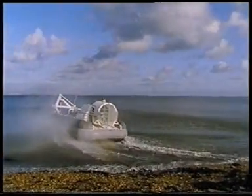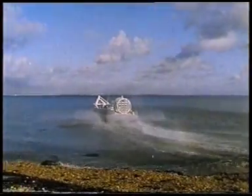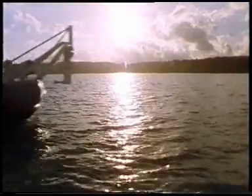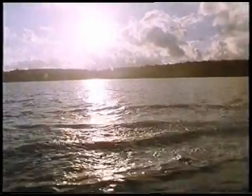Hovercraft can move at high speed and over shallow water. Their position is indicated by an amber flashing light. At night, it will supplement the conventional navigation lights of a powered vessel.